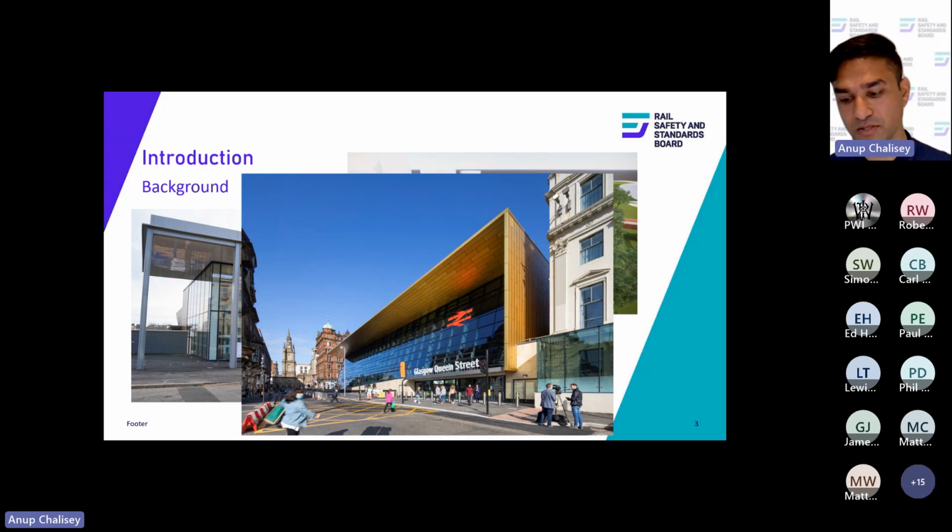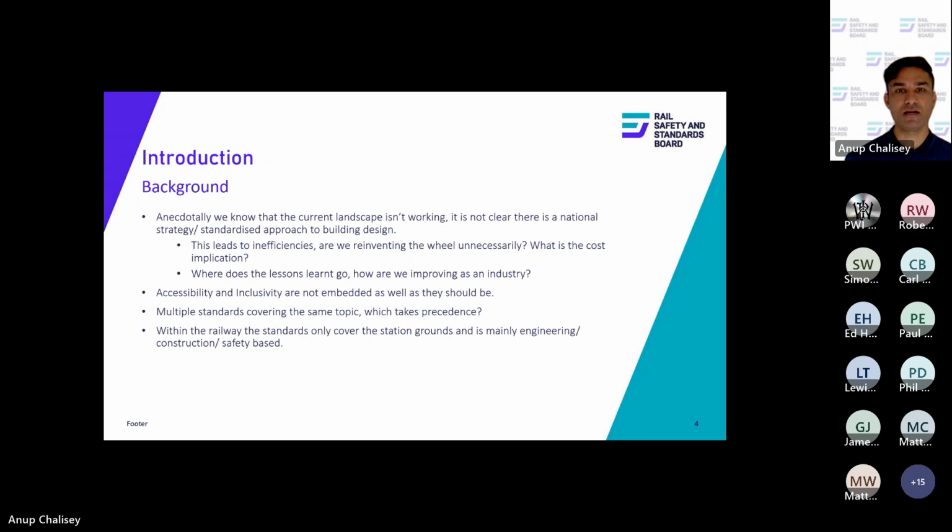So what is the problem? What are we trying to do here? Anecdotally, we know that the current standards landscape for stations isn't working. It's not clear there is a national strategy or standardized approach to building design. This leads to inefficiencies. Projects are doing good work somewhere, and someone else might be doing the same thing and starting from scratch. So we're reinventing the wheel unnecessarily, and there is, of course, a cost implication to that. Also, as importantly, where do the lessons learned go? How are we improving as an industry? We need to know when we're doing good and when we're doing bad.